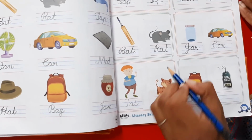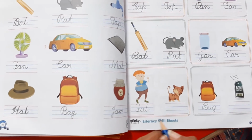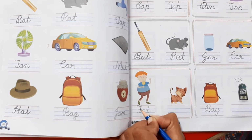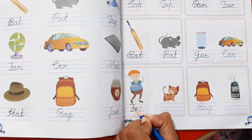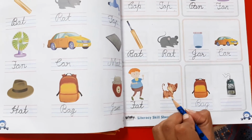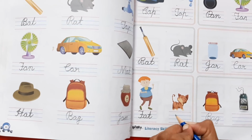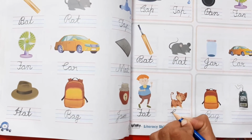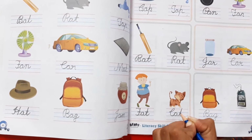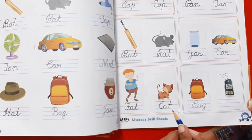Next, F-A-T, fat, C-A-T, cat. Fat, cat. Okay, we will trace F-A-T, fat. Okay, and this is cat, C, A, T, cat. Fat, cat.